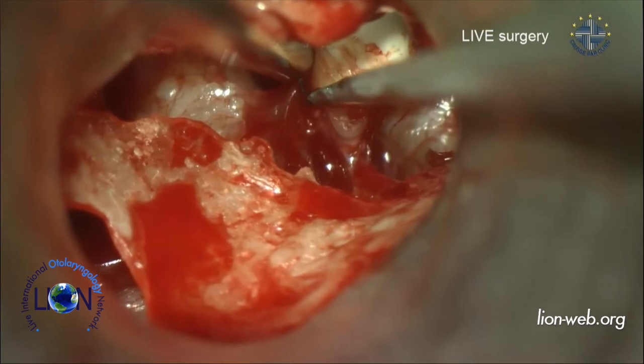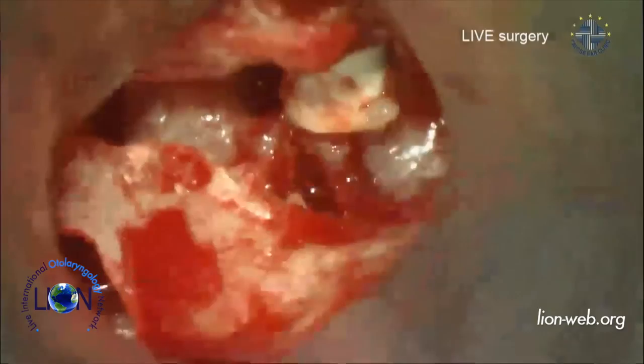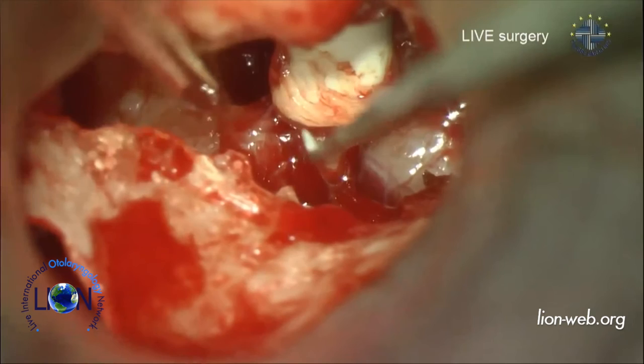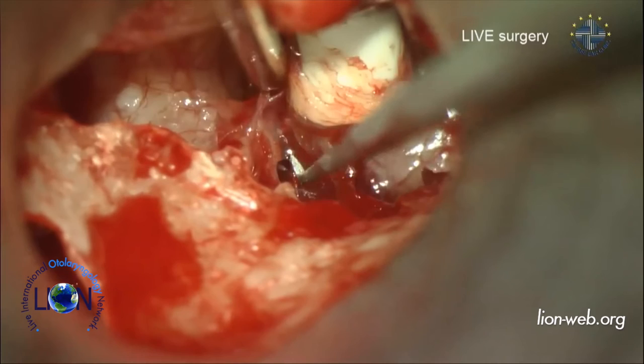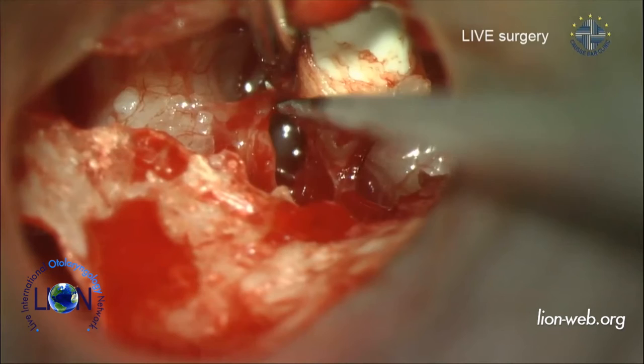Again, it's important to have both hands free. We need to dissect this very gently because it's clearly very fragile. So, would you use the laser here on these adhesions, or are you too close to the nerve? I prefer using the hook. You see, it's very accurate if we do it like this. Now it's fine. I want to have just a nice access to the footplate, but now it's fine.